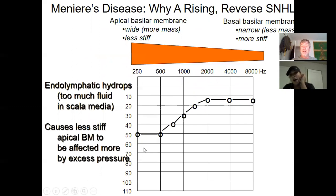Here's Meniere's again, rising. And how come? Look at the basilar membrane along the top. It's widest and has most mass over the low frequencies. It's narrowest and most stiff over the high frequencies. This area is less mass. When you get too much fluid, it's less stiff area as well. So it's going to be the area that bulges with too much fluid pressure.